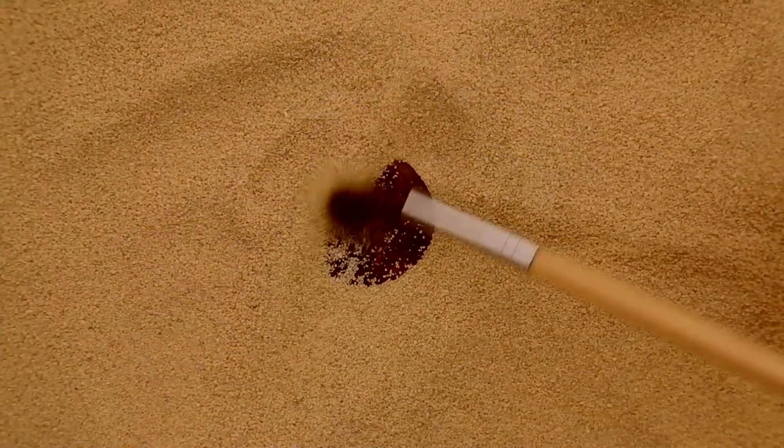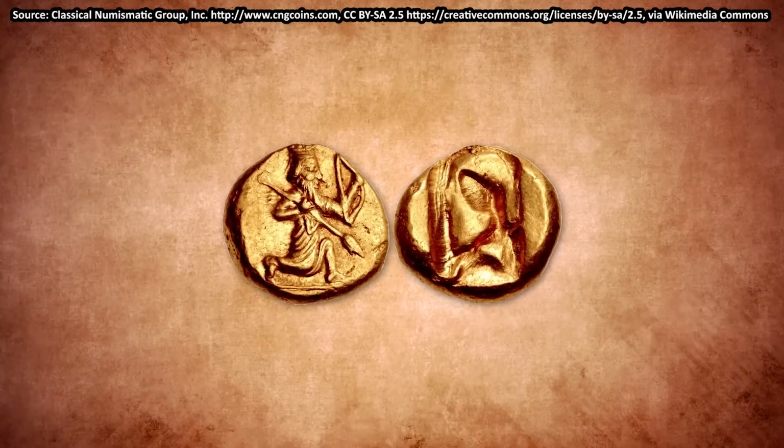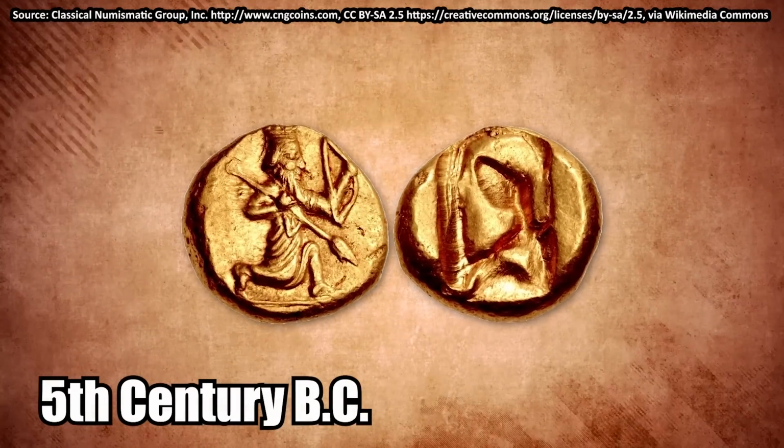But there is a rather frightening story that goes along with the pot of gold. The gold was found in Turkey by scientists at the University of Michigan, but the gold dates to the 5th century BC, when this part of Turkey belonged to the Greeks.